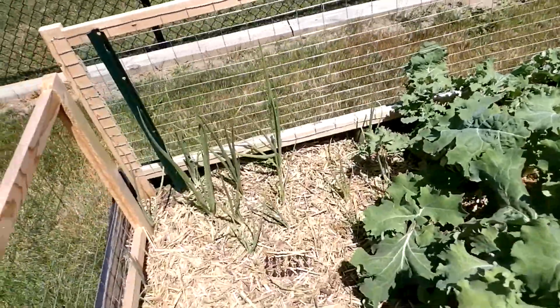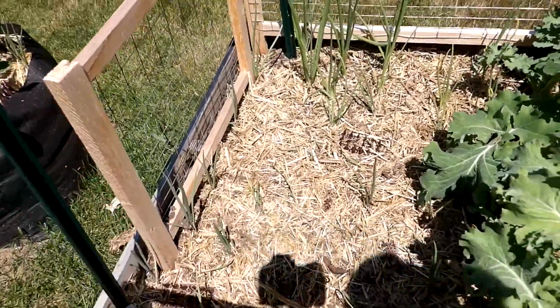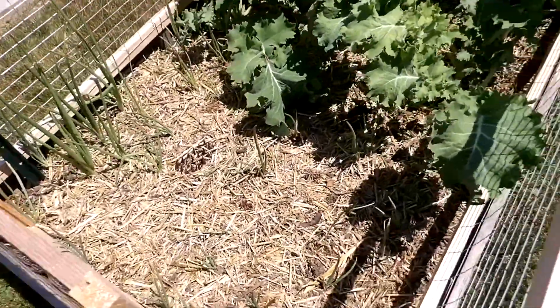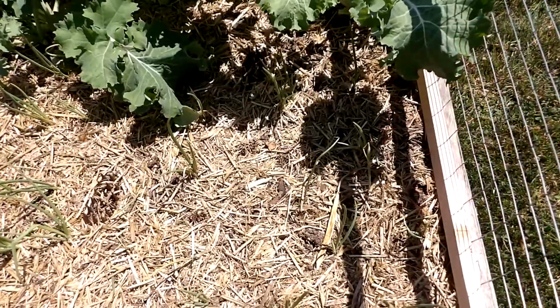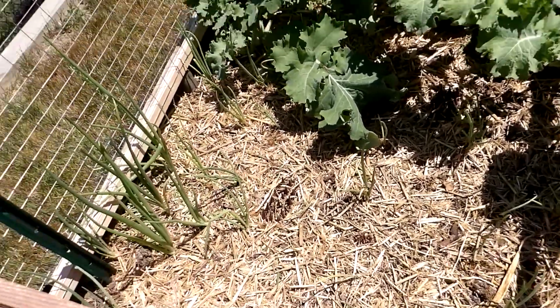Then we have our onions. So the onions over here are doing okay, but not so much in this area. I don't know why. Some took off and some didn't.